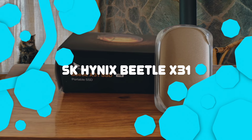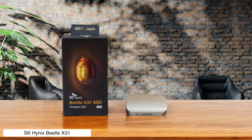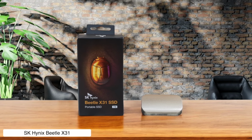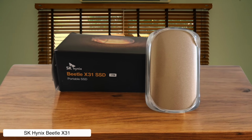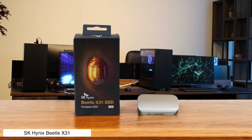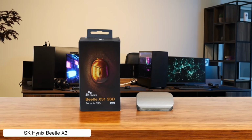SK hynix Beetle X31. This little golden beetle packs a punch with its USB 3.2 Gen 2 interface, zipping along at speeds up to 1,050 megabytes per second for reads and 1,000 megabytes per second for writes. It's a compact powerhouse that fits in your pocket, but don't let its size fool you. This bad boy can take a beating with its drop resistance up to 2 meters. The only downside? It maxes out at 1 terabyte capacity, so data hoarders might need to look elsewhere.